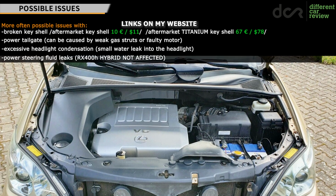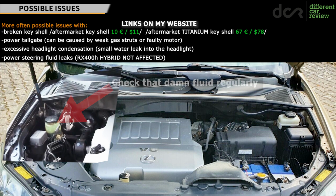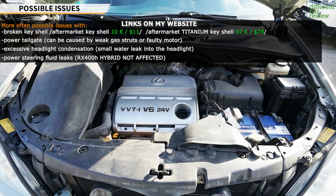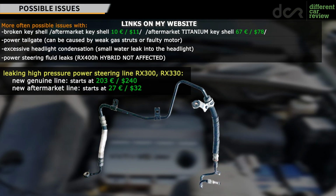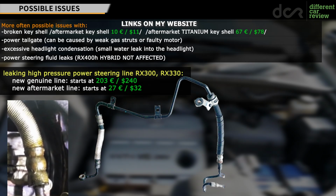Then it's worth checking the power steering fluid level regularly, since there are numerous cases of leaks from this system. Usually it's enough to replace some random power steering line, but sometimes the steering rack itself can leak as well, which is obviously much more expensive to replace. Plus, on the older RX 300 and RX 330 models, the high-pressure power steering line behind the engine can more often leak too, and sometimes even suddenly burst and dump all the fluid out.